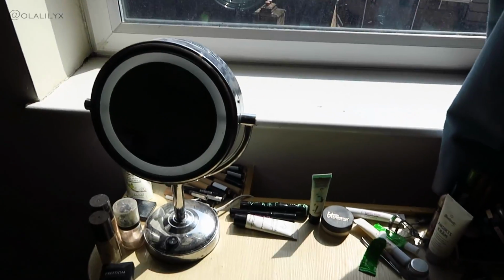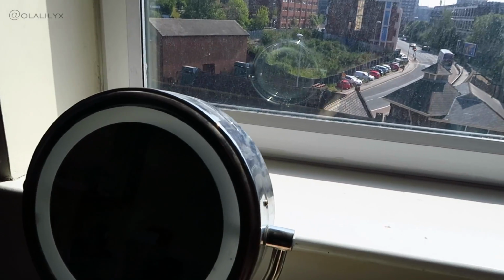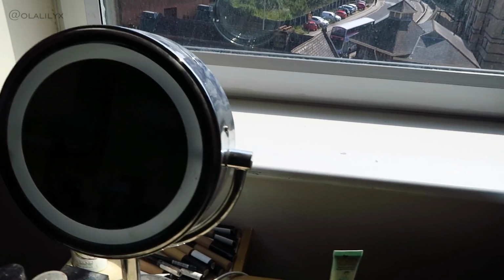So here I have my vanity. I have this mirror from number 7 and you can turn it on. If I need to do my makeup at night, I can turn it on. So that's really quite handy.